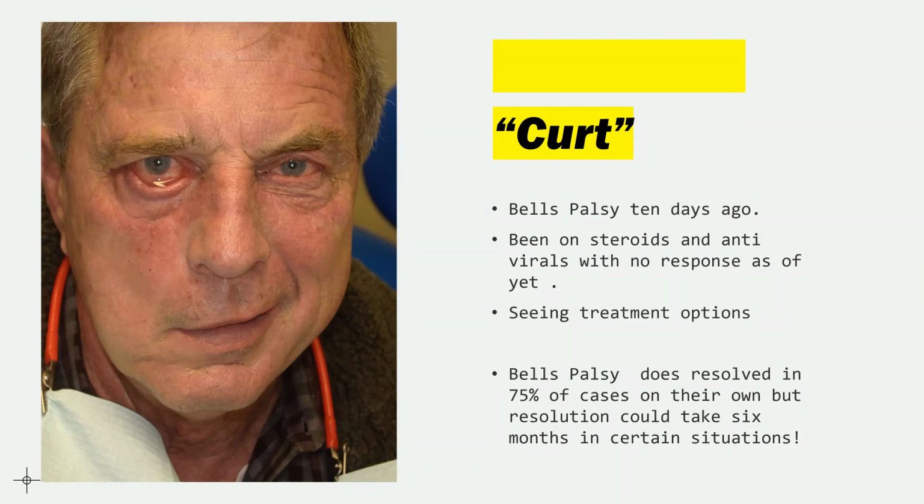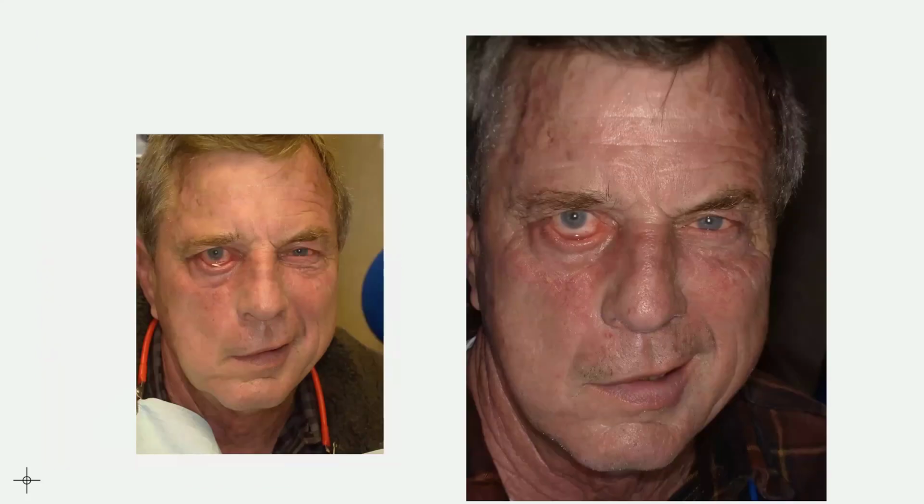You could see his right eye is affected. The right side of his face is affected. He can't move the right side of his face at all. He can't close his eye. You see the total crookedness of the lip. This is 2 weeks in after steroids, antivirals. He had absolutely no resolution of the Bell's palsy.